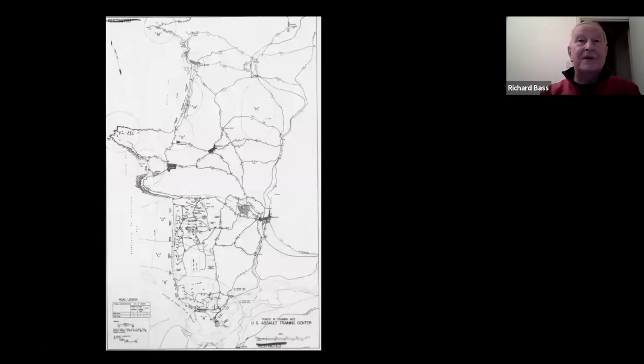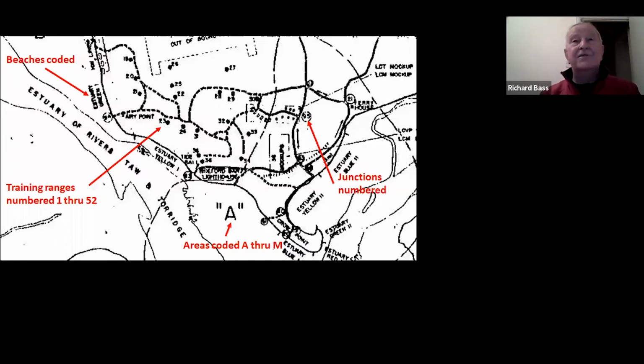The areas themselves, all the way from the north of Mort Point all the way down to Instow. The whole area itself was actually, the roads were all classified, as I said earlier on. The beaches themselves were classified and everything was graded. The beaches were given code names and numbers. The training ranges were numbered all the way through to number 52. Areas were coded A all the way up to M, from south to north, and every road junction and crossroads was actually numbered. It made for easy navigation and made an awful lot of sense.